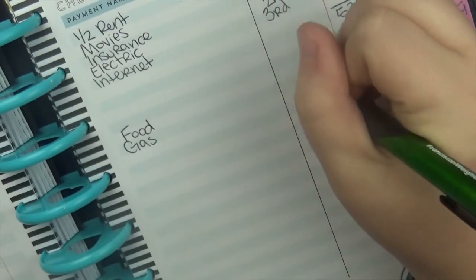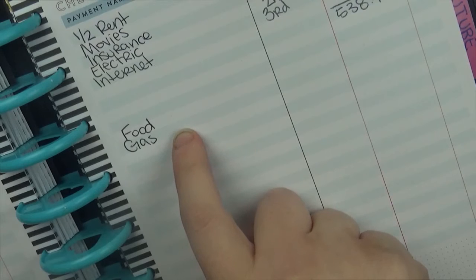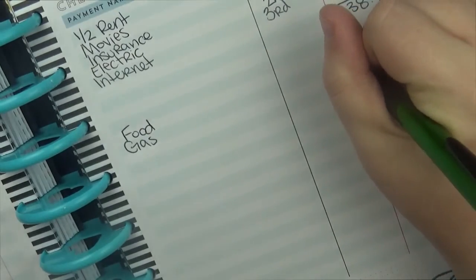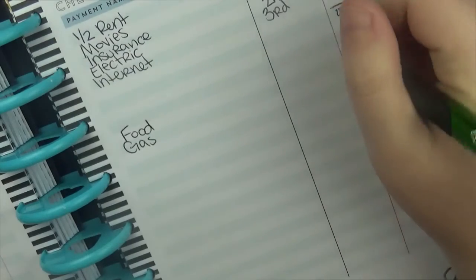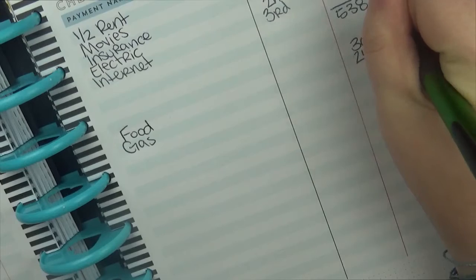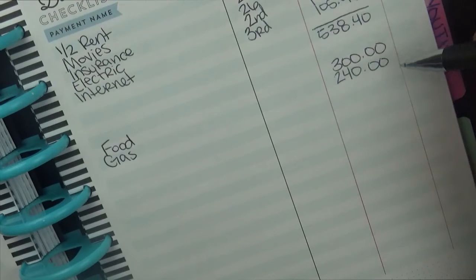This next pay period, I'm going to be having surgery. So I know there's going to be a little bit of gas in here for going to and from the hospital. So I'm going to keep that same $240 for gas for me and my husband. And then for food, I'm going to jump this up to $300 because I'm going to be on a special diet after my surgery. So I want a little bit more wiggle room when it comes to our grocery budget.